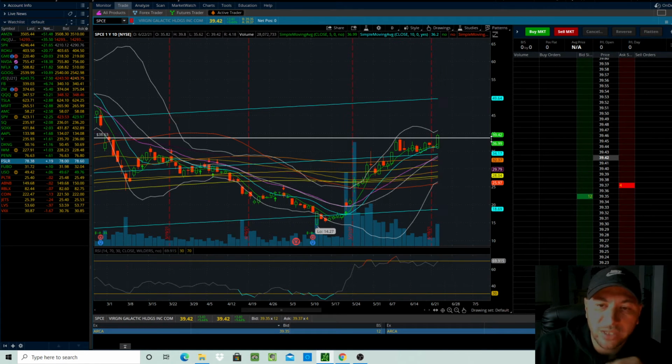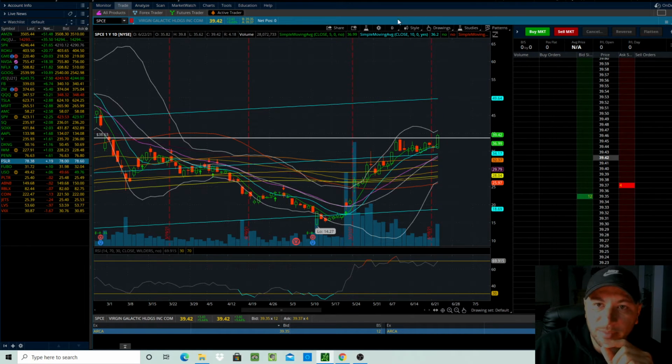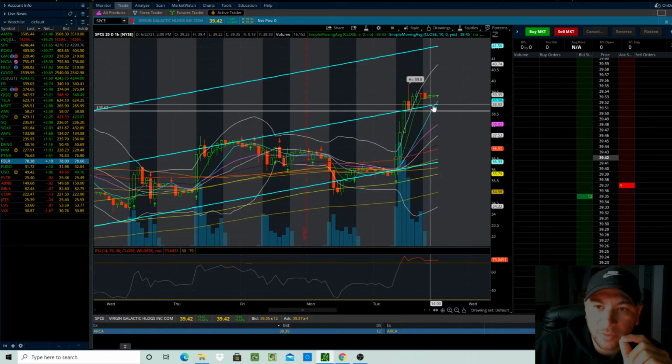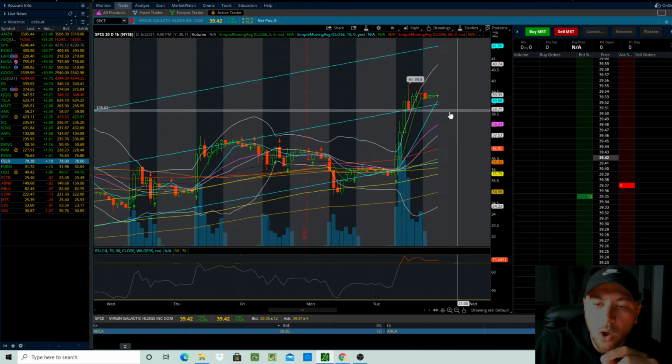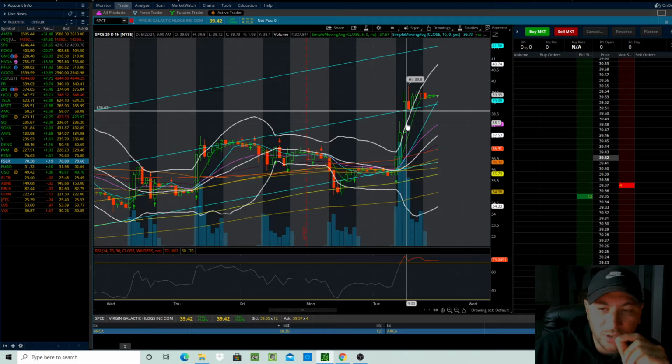So could we see SPCE take a little bit of a breather tomorrow? We could. There is a potential dip buy. If I pull up the hourly chart here, there is a little bit of a potential dip buy here at 38.93. In this zone here, you have two areas of support. And we also have the 20-day moving average support here at 38.06.